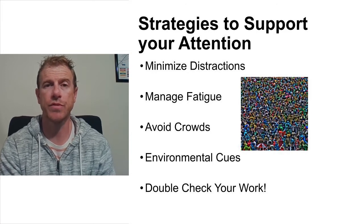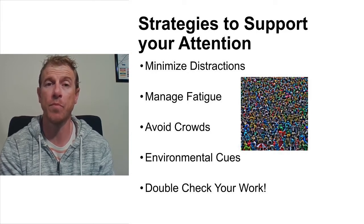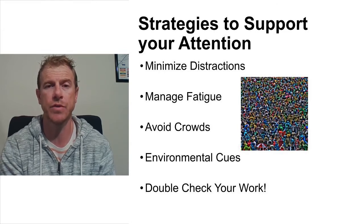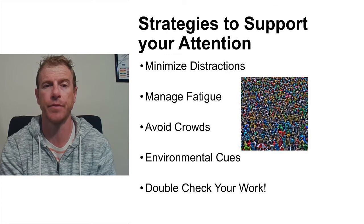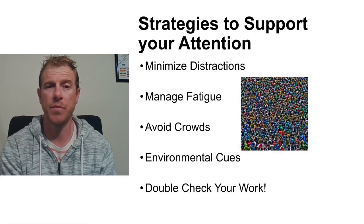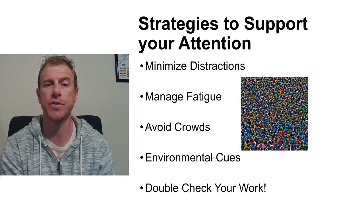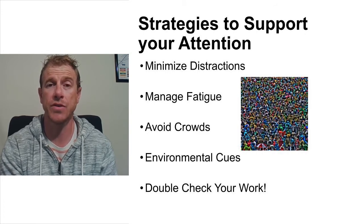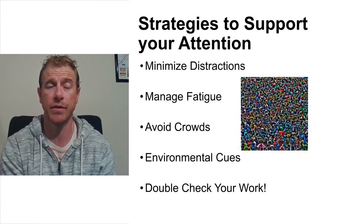Plan to go to the grocery store in non-peak hours. And if you must go in a crowded situation, plan ahead and use some strategies to support your attention. Some examples might be creating a shopping list to reduce the cognitive fatigue by having to remember the items. Or maybe you plan just to go for less of a time period, okay?